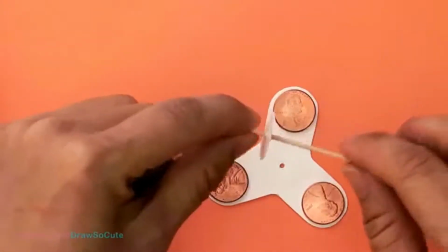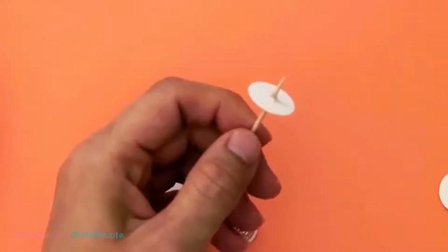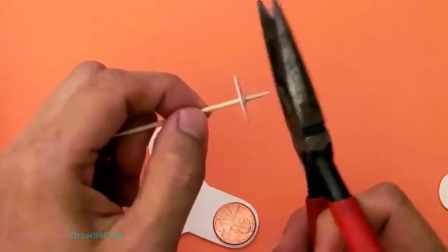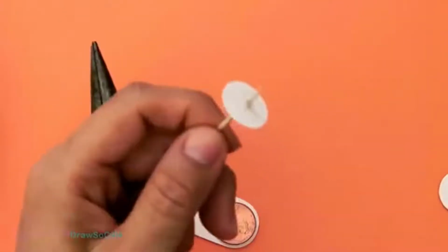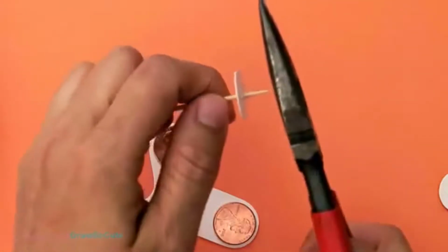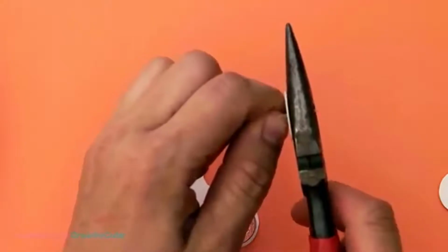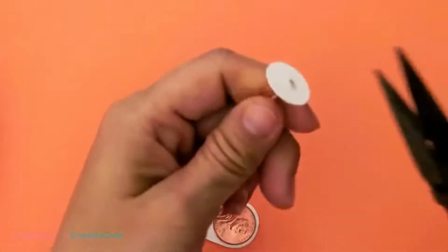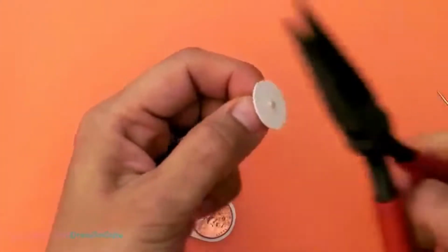So the next step is to come back here. This is nice and dried now. You want to take either your scissors or a wire cutter, a plier wire cutter. And I like to use the wire cutter if you have it because it's nice and flat. It's a little bit easier to cut, but you can definitely use your scissors too. So I'm just going to come in here and basically go nice and flush to this circle and snip off the excess toothpick right there. So a little part of it is going to poke out of it.